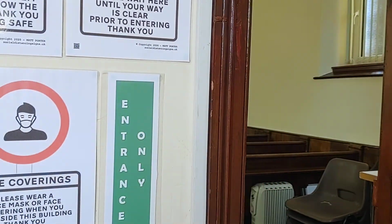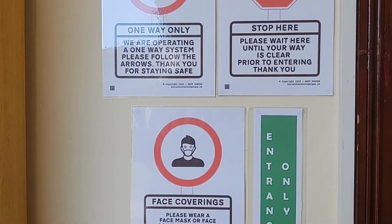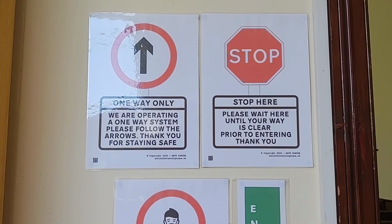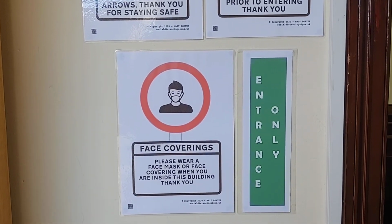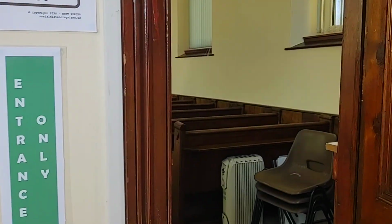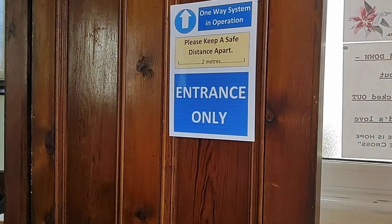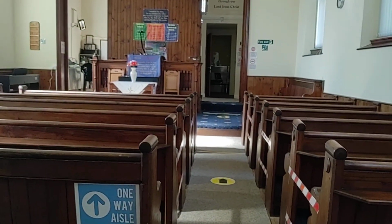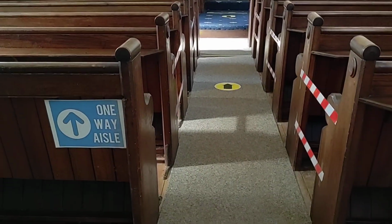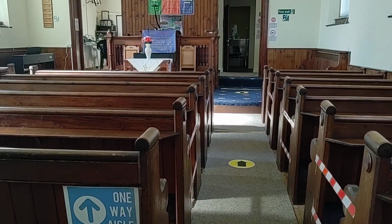As you come forward, we are only going to use the right door for entrance. We have in fact put in place a one-way system, a system designed to reduce physical contact. Once again, this door is for entrance only. Once you're inside, you will find that the chapel has been marked out with various signs.